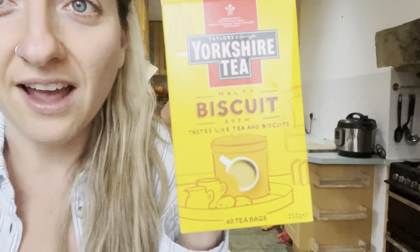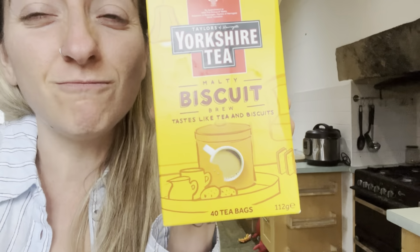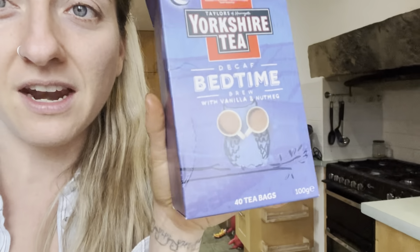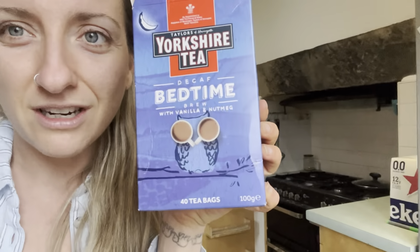And for those of you who are not on the biscuit tea train and who don't know about it, it's basically tea that tastes like biscuits, because in England, if you have tea, usually I have a couple of biscuits and you like dunk it in the tea and stuff. Don't know why, it's just a thing. So if you guys want to see what I get, it's this bad boy, because it's really, really good. So there's this biscuit version. And then for nighttime, I like a decaf. So then I have this like bedtime tea and it's really, really delicious.